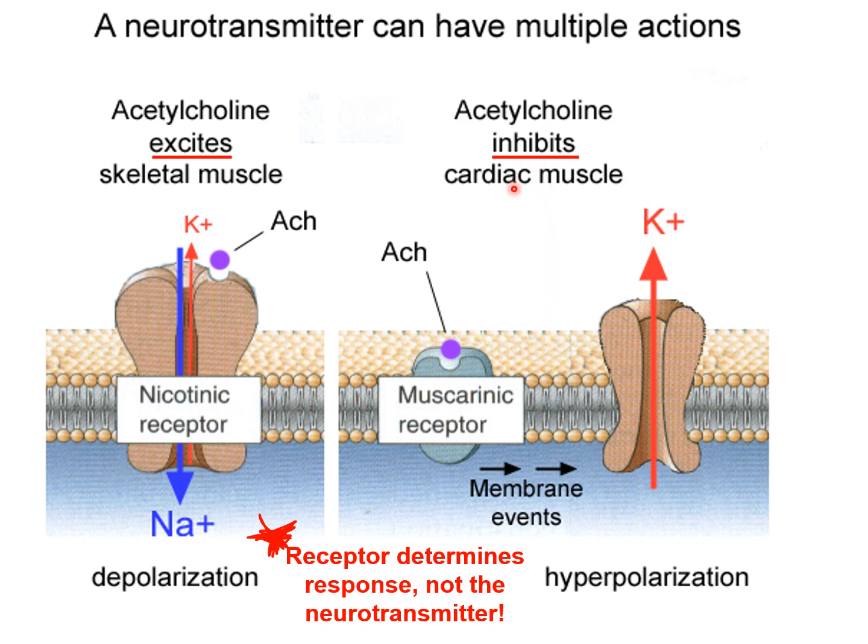Whereas acetylcholine, when it binds to the muscarinic cholinergic receptor in cardiac muscle, the G protein will take off and actually open a potassium channel, and that'll let potassium ions out, and that will hyperpolarize the cell and create an IPSP. And so that will inhibit the cardiac muscle contraction, and that will slow the heart rate down. And so you have opposite effects in skeletal and cardiac muscle from the same neurotransmitter acetylcholine, and that's because there are different receptors that the acetylcholine is binding to. So important to remember, it's the receptor that determines the response and not the neurotransmitter.